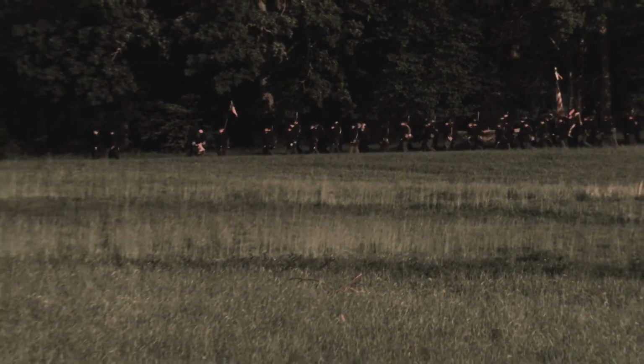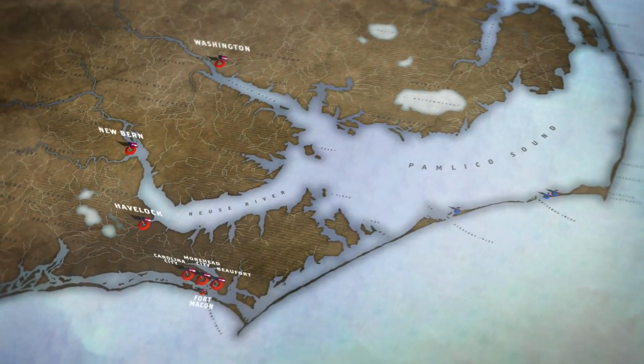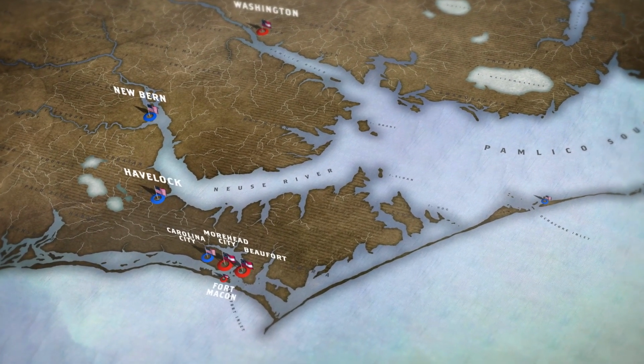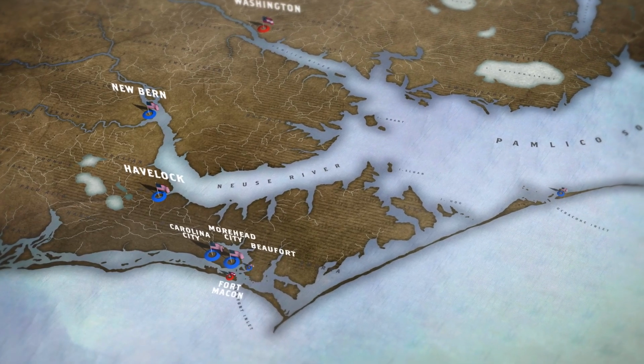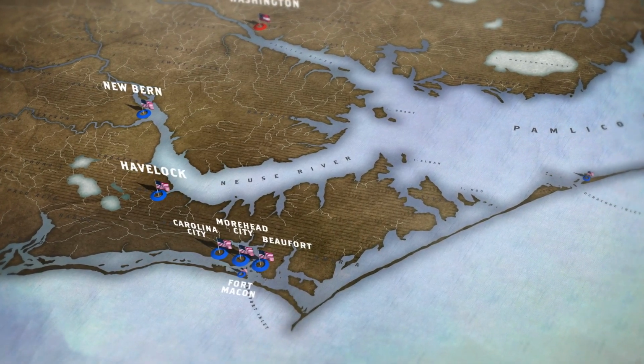Burnside's men, supported by gunboats, march inland toward New Bern. A furious battle rages there on March 14th, in which Burnside's forces drive the Confederates away. Burnside's men capture New Bern, Havelock, Carolina City, Morehead City, and Beaufort. Fort Macon, guarding Beaufort Inlet, falls on April 25th.